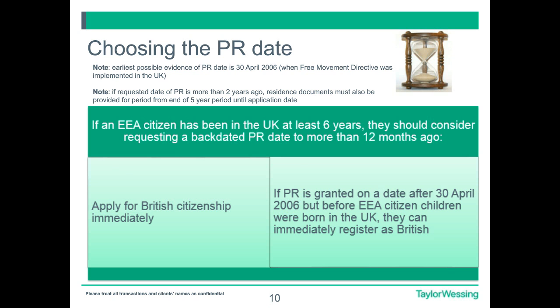And I flagged that if an applicant is taking a date more than 2 years ago, they also have to prove that they have been resident in the UK from the end of that 5 years right up until now, to prove that they haven't forfeited their status by leaving the UK for more than 2 years.